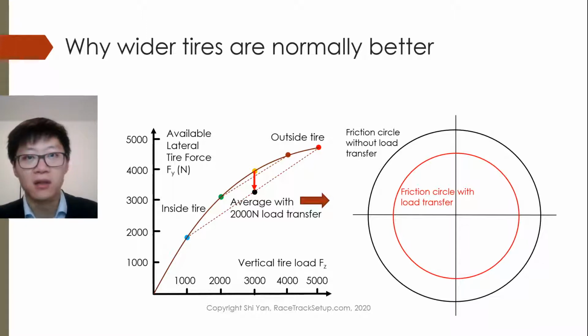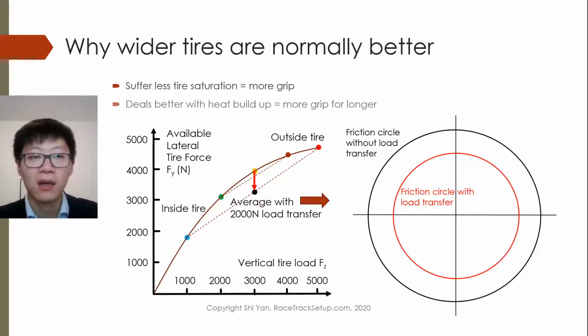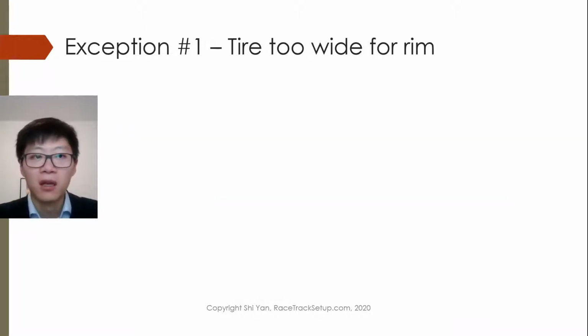And wider tires suffer less from this phenomenon. Wider tires don't saturate as fast as a narrow tire. And so if you suffer less from tire saturation, then for the same load transfer, you end up with more grip left. Wider tires also deal with heat buildup better, so they don't heat up as quickly, which means that you don't suffer from the overheating problems. So you have more grip for longer.